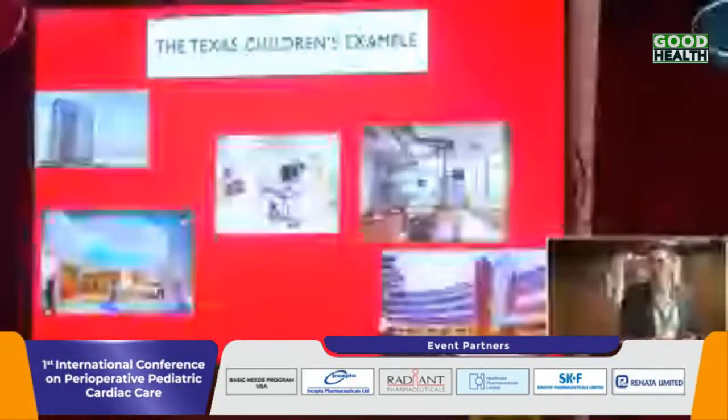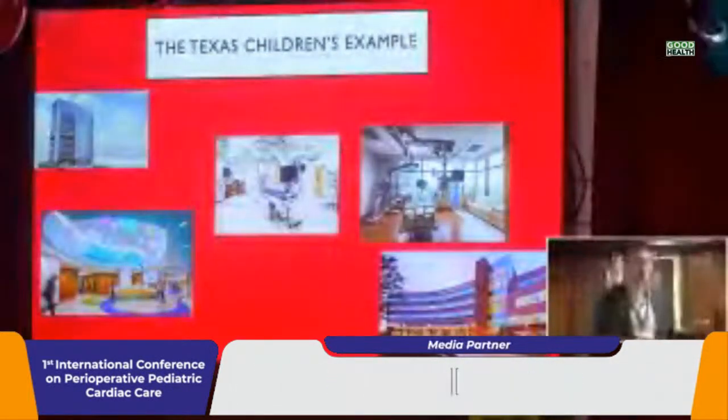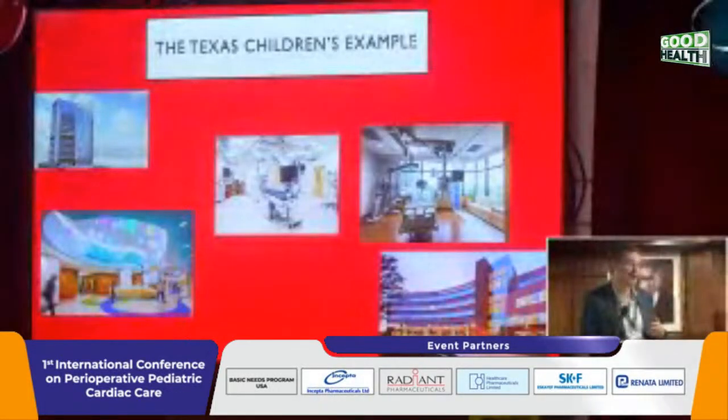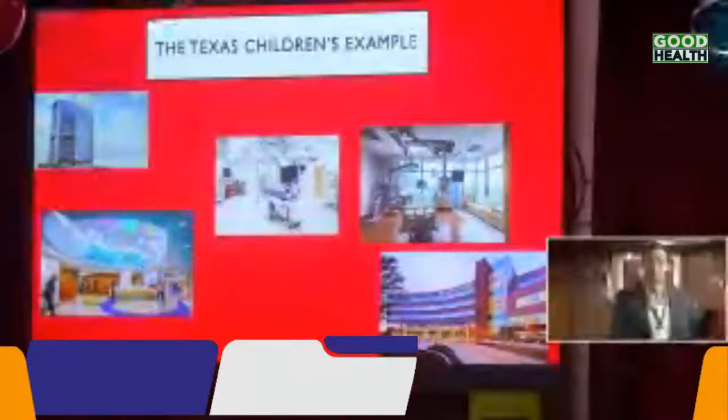And then when you need your outpatient care, you don't have to necessarily come to the big hospital downtown, which is difficult to get to and has lots of parking issues. But we have outpatient clinics throughout the community and even in other cities where you can go to and see your cardiologist and get your follow-up care.